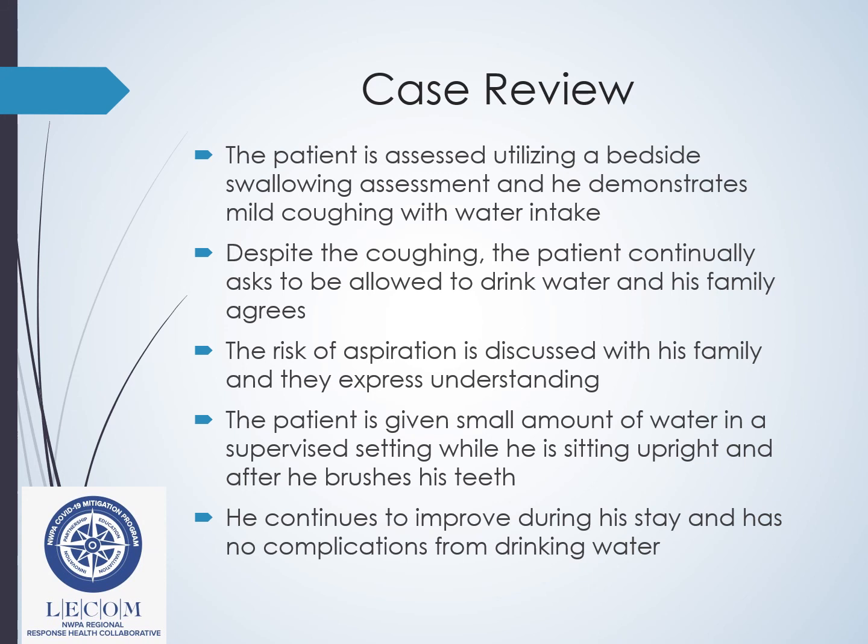He continues to improve during his stay, and he has no complications from drinking water. So in this case, it was done in a way where the patient was able to enjoy drinking water, and that improved his overall quality of life, which then can help improve health overall. So this is a good case.